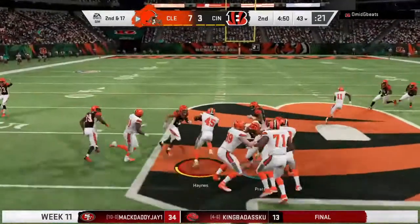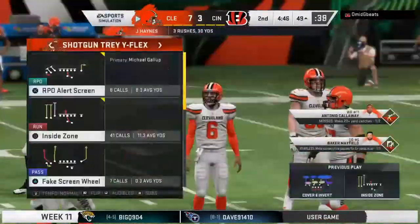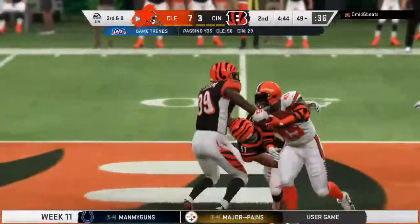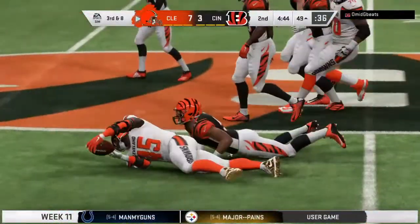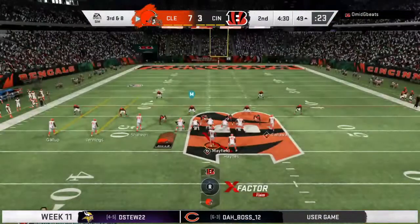They'll run it now out of the gun. And across midfield he goes and into Bengal territory. 9 yards on the pickup that time, so he got more than half of it back. But it's still a 3rd and 8. And a nickel look here for the Bengals as they try to defend this on 3rd.